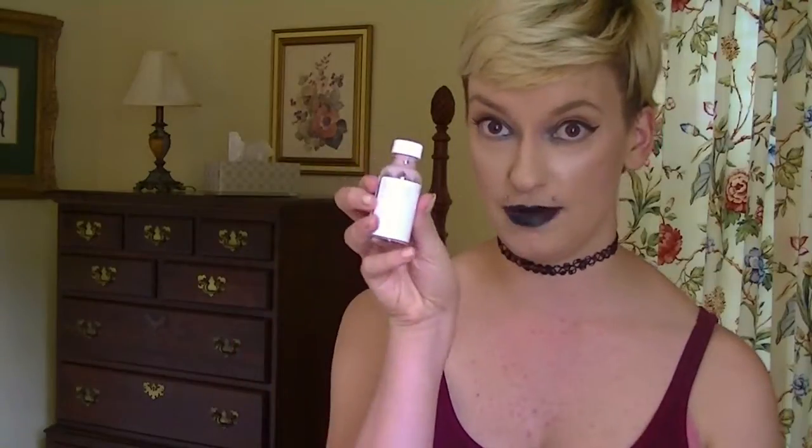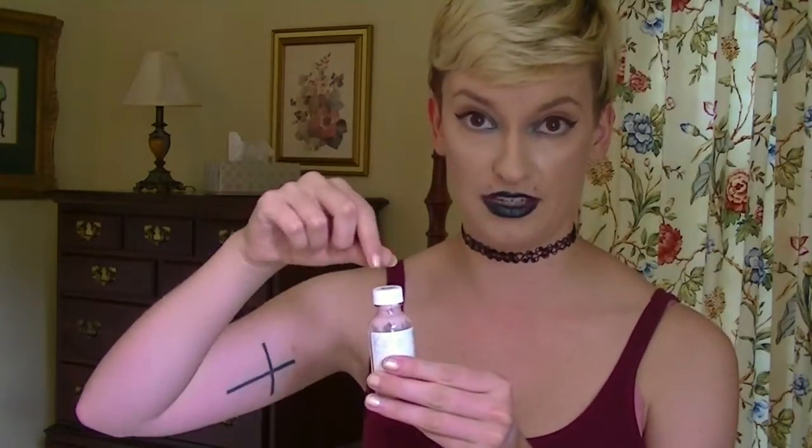This is a Kate Somerville EradiKate Acne Treatment. It comes in a little bottle like this, and you stick a Q-tip down there. Don't shake it or anything. You just stick a Q-tip and you put it on wherever your acne is. Let me tell you how amazing this is.